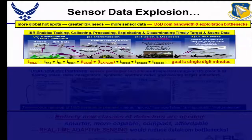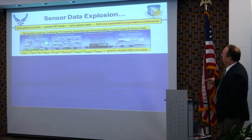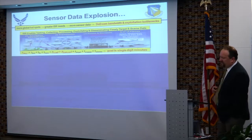Next slide. So this is just showing you the kill chain here. So we have the sensor data explosion. So again, more global hotspots, more eyes in the sky, more data, bottlenecks in bandwidth and exploitation. Part of the problem is that, again, the sensors are generating way too much data. The numbers of sensors that are being deployed are constantly increasing. And these arrows here represent the communication links. In large part, their capabilities are not expanding. These are like 275 megabits per second.